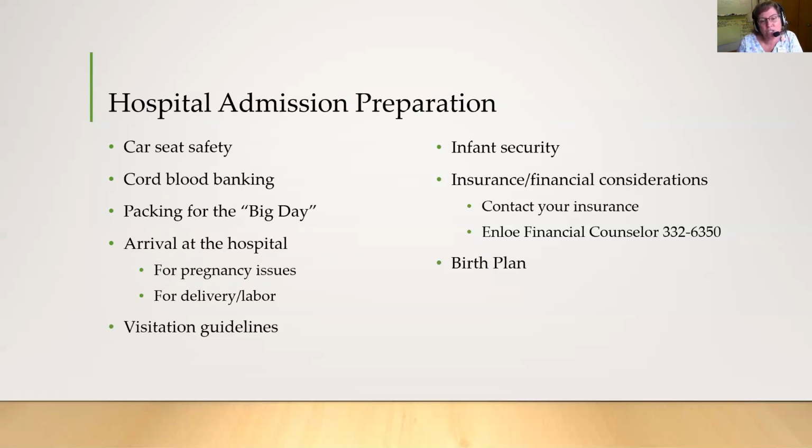And then the last thing I mentioned on this slide is just a birth plan. You don't need to have a written birth plan when you come to the hospital, although some people do that. But if you have it in your mind how you want things to go, make sure that you express that to your nurses, and they'll do their best to make sure that happens for you so you get the experience that you want to have.